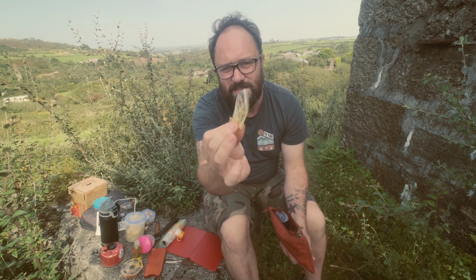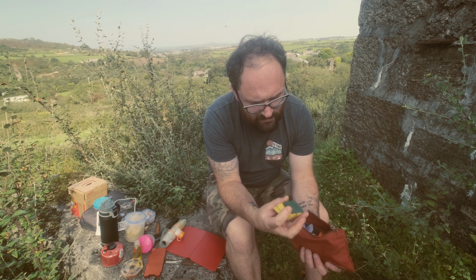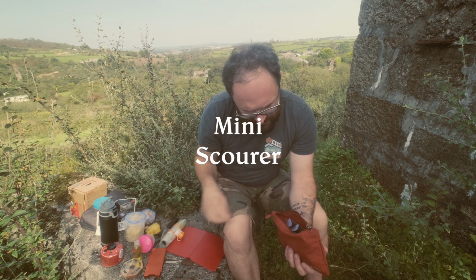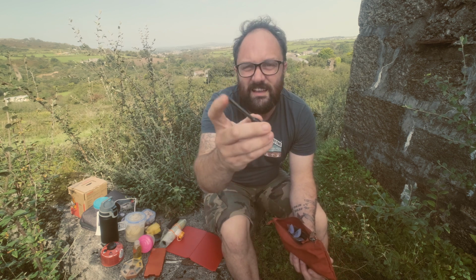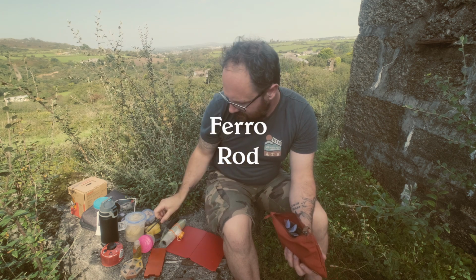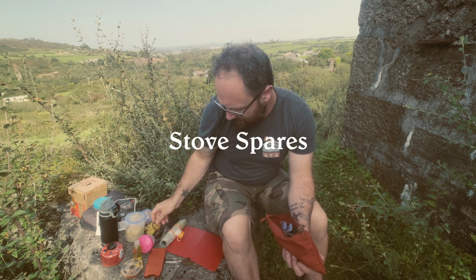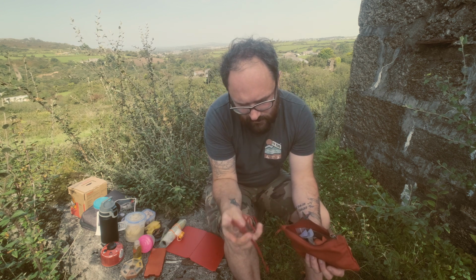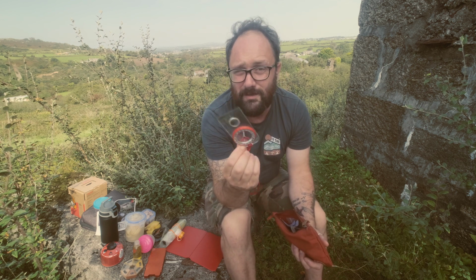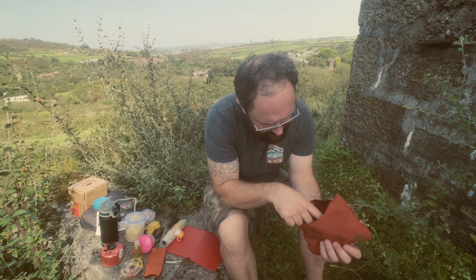A few waterproof matches and a striker, don't forget the striker. Mini scourer. Secondary form of lighting fire beyond the matches, that's my ferro rod. Spare gasket for my Trangia. It's not usually kept in my kitchen bag. It's my compass, which I usually keep in my backpack, so I'm going to put it in my backpack.